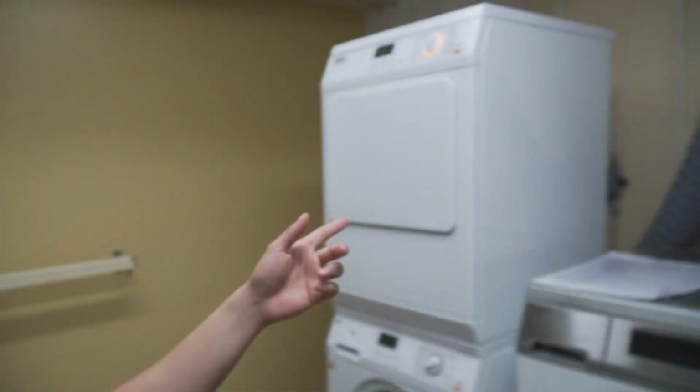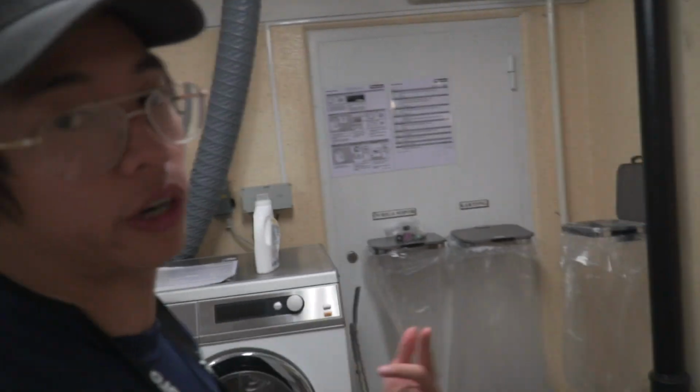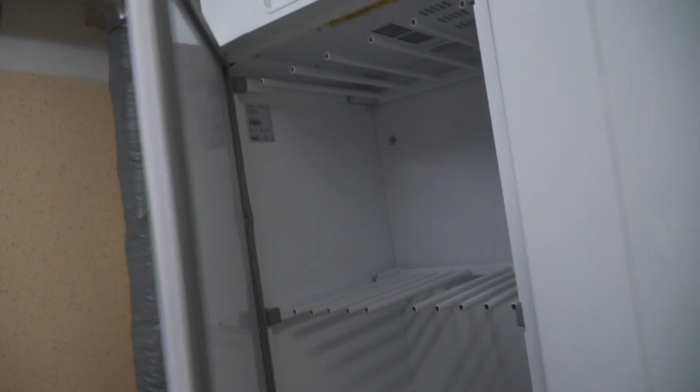So here, it's pretty basic. You have one dryer, and then two machines. Actually, two dryers. Then you have one, I think air dry. I'm not sure what it is. You just put it in, then hot air or cold goes by. So you do the tumble dry.